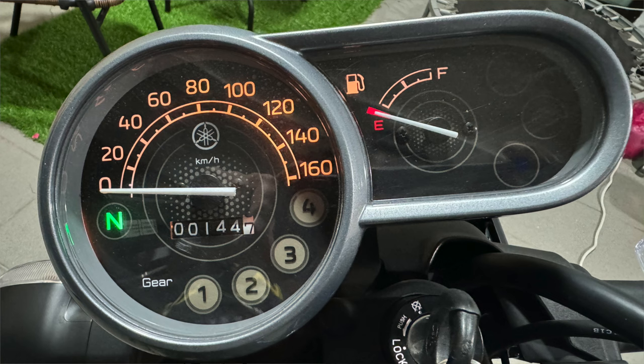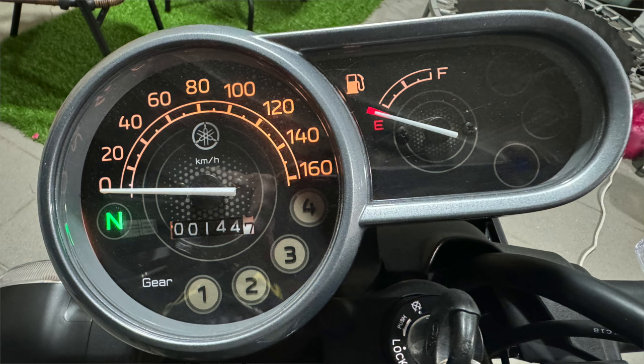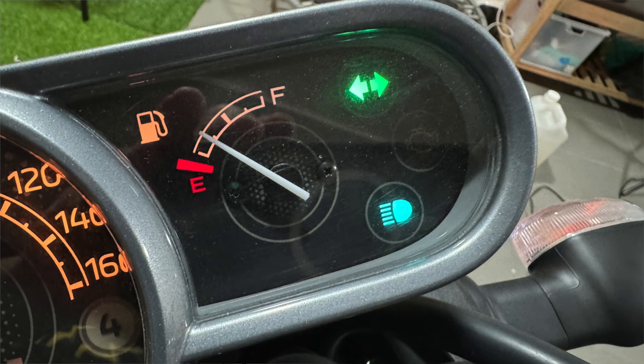So to the left over here, we got the speedometer, the odometer, which is very retro and old school. It's been a while since I saw a bike which has this kind of counter kind of odometer. The gear indicator, 4-speed semi-automatic transmission. Okay, 1, 2, 3, 4, neutral over here. To the right, we got fuel gauge, high beam, check engine light, and the signal indicators.